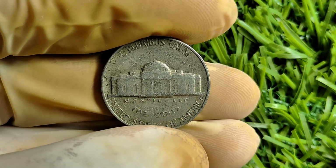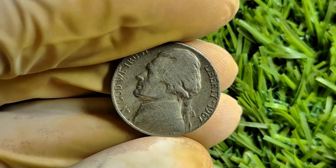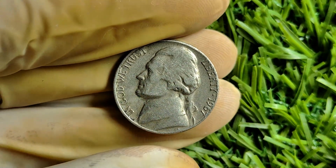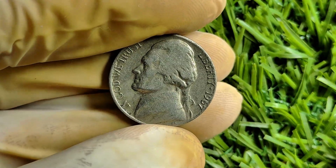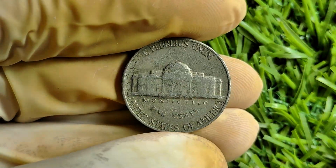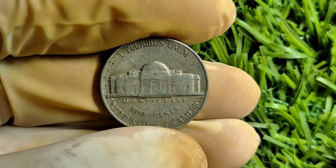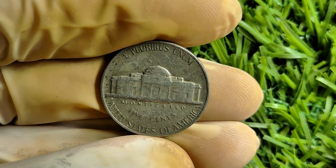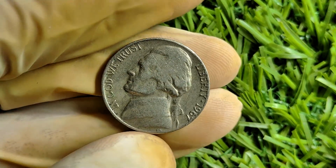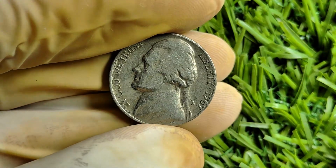Now, before you get too ahead of yourself, let me give you a little advice. Don't go thinking every 1967 nickel you find is worth a fortune. There are a lot of fakes out there, and it's really important to get your coin authenticated before you start calling your bank to make sure they have enough room for a couple million. Always, always, always get a professional appraisal. That way, you know exactly what you've got, and you're not left disappointed. But if you do happen to have one of these gems, well, you could be looking at a serious payday.